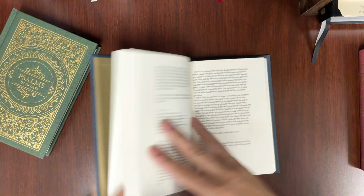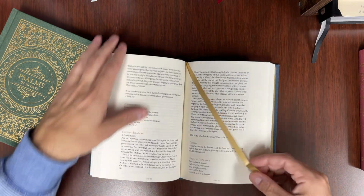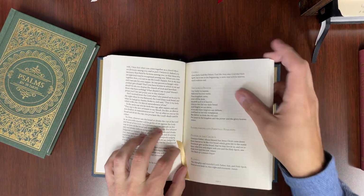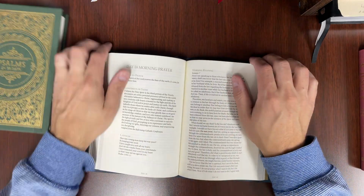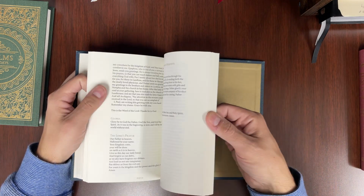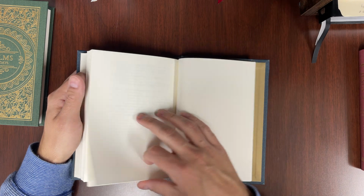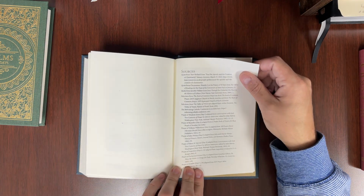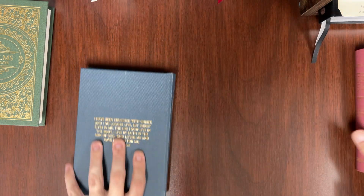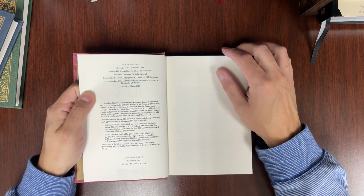Oh, they all have one gold bookmark. Let's see what that bookmark looks like. Okay, not bad. I wouldn't say it's the fanciest ribbon I've ever seen, but it's not bad. Tuck that back in there. Of course, bold for Old Testament quotations, just like the CSB itself does. And then there's some sources in the back of each volume, from various sources.